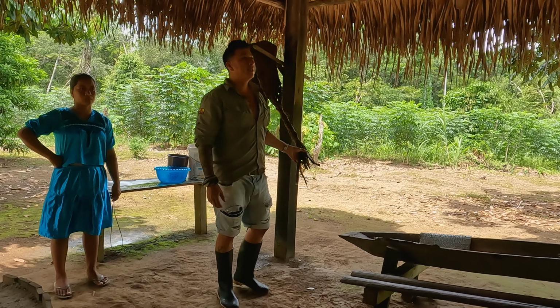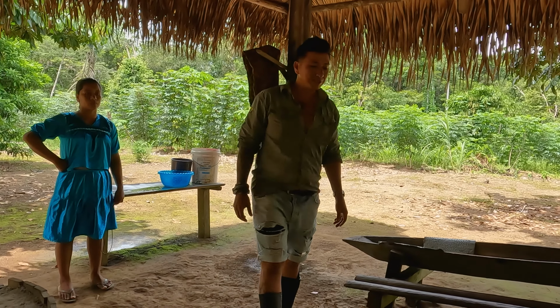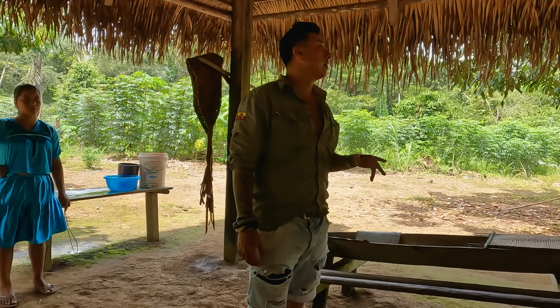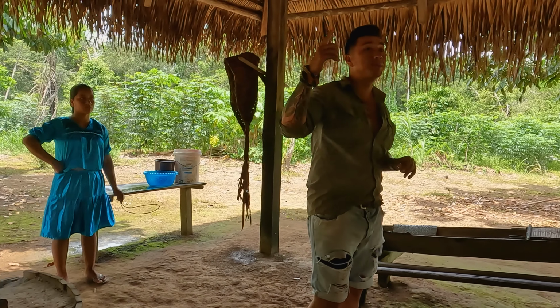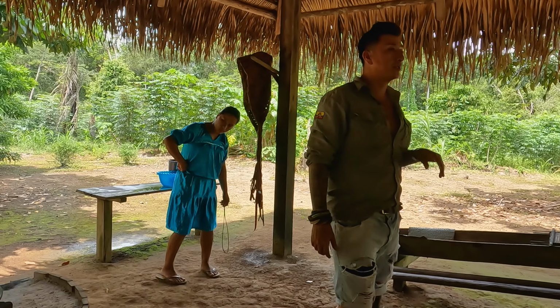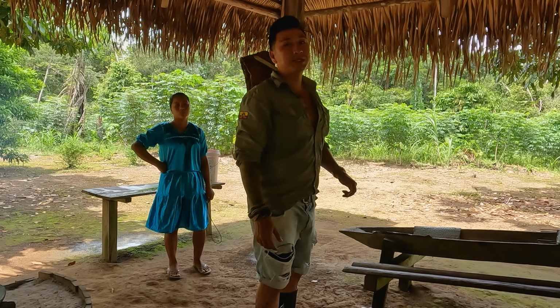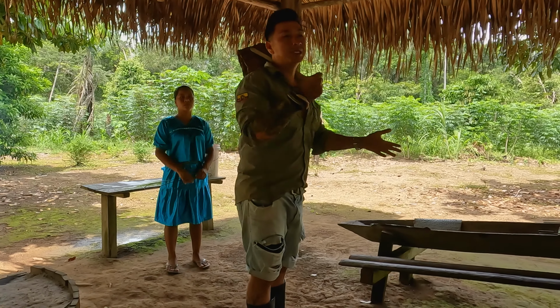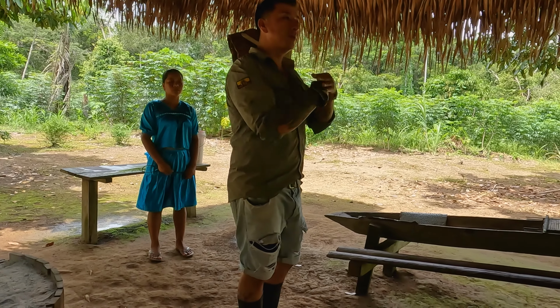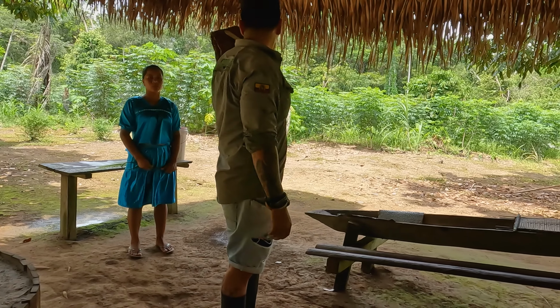And what kind of plant was this? This is the bark of one tree called balsa wood or sable de agua or red sable, related to the big tree that we saw. It could have been either of these trees. They get the bark, they split the bark with a machete, they use a stick, they mash it, make it soft, easy to weave, and then they make the strainer.